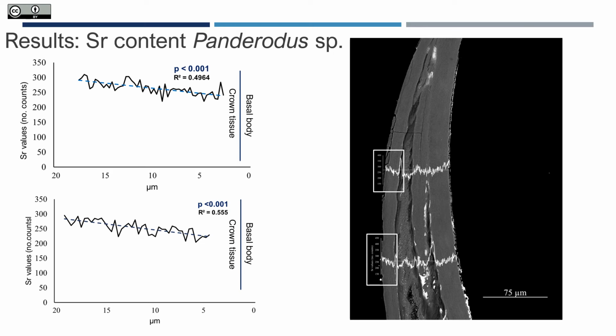count per second. To test whether we see statistically significant changes in strontium content, I fitted a linear model to the measured strontium content of each line transect using the R software. The p-values were calculated using the LM function, which refers to the null hypothesis that the slope coefficient is different than 1, so for example that the trend does show a change. Special attention should be paid to changes in the crown tissue, as I marked in this BSE image.